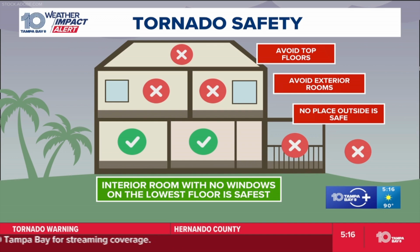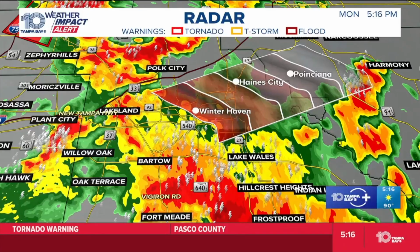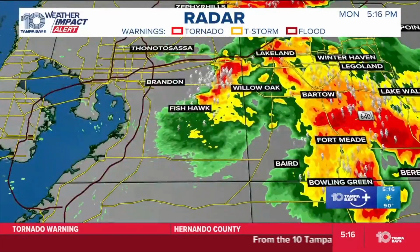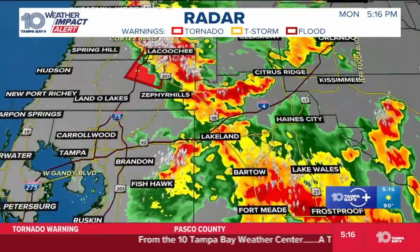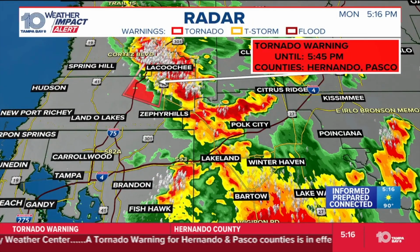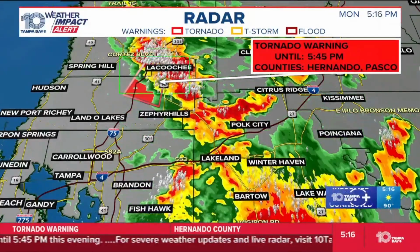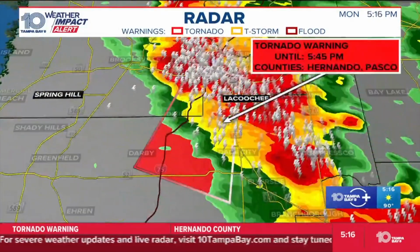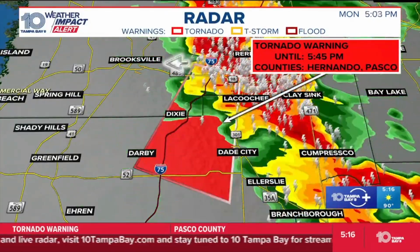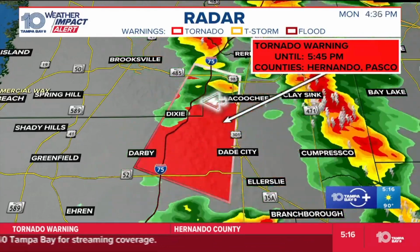Now, back out to the warning again. Again, this is going to go to, I think, about 5:45. Oh, that's a different one here. Let me clean this out here. That cell, it's part of a line that goes all the way down into northwestern Polk County and then all the way down towards the south. And you can see it's drifting southward very fast. Now, the northern part of this line is actually bulging. So we're concerned of the tornado that's right in here, just east of Dixie, okay?